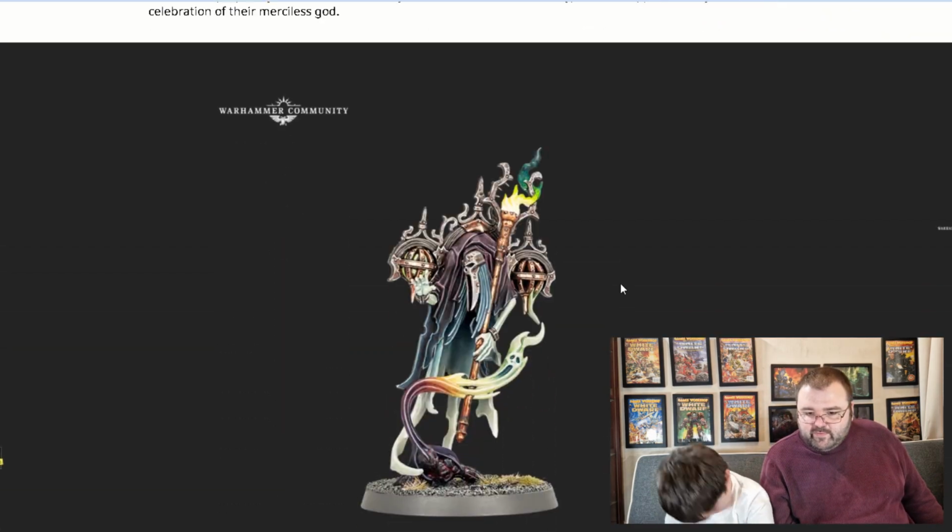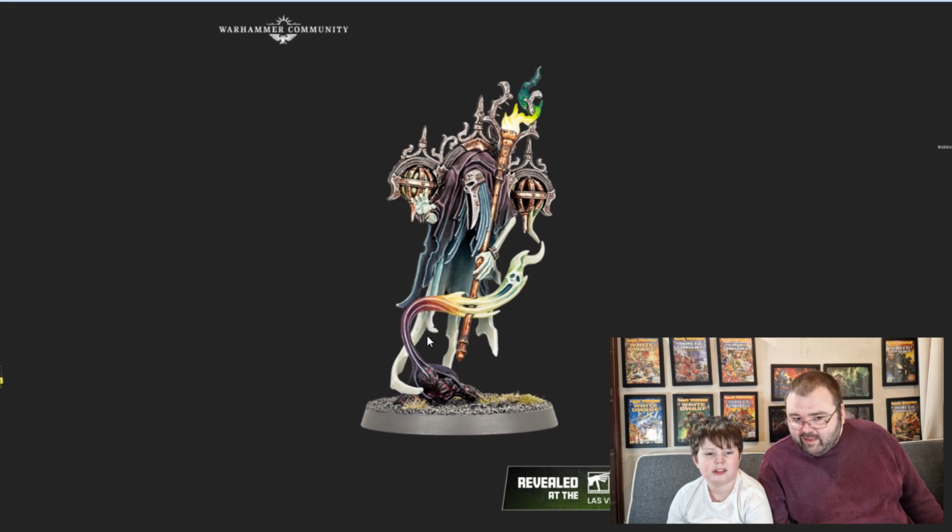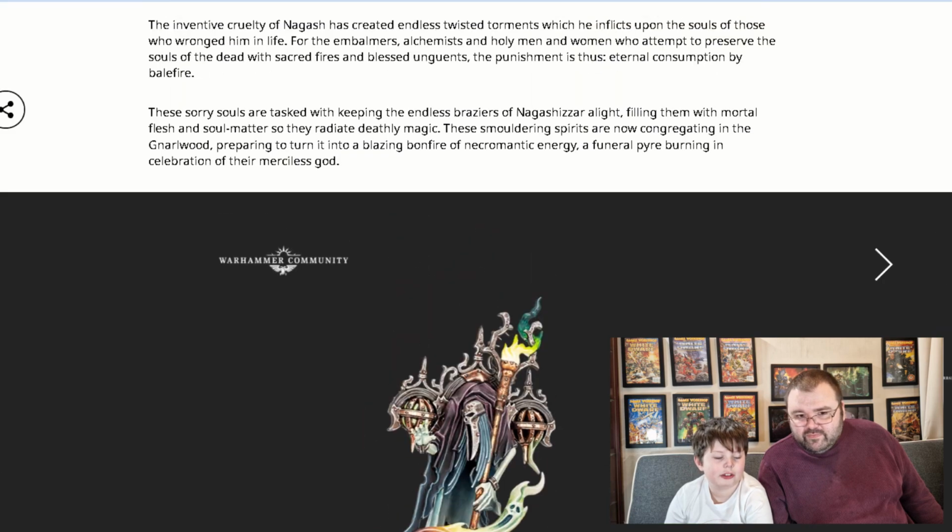Yeah, well, they're like high elves, but they're basically... So these are Nighthawks, so these are like the ghost guys that we've looked at before. Like him, he looks like Jelly Bean again. Yeah, I think he's alright. They all look like Jelly Bean.